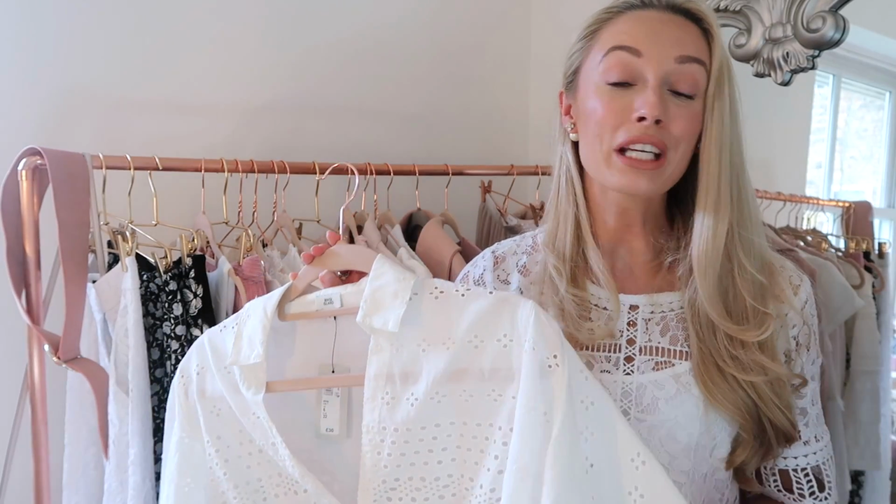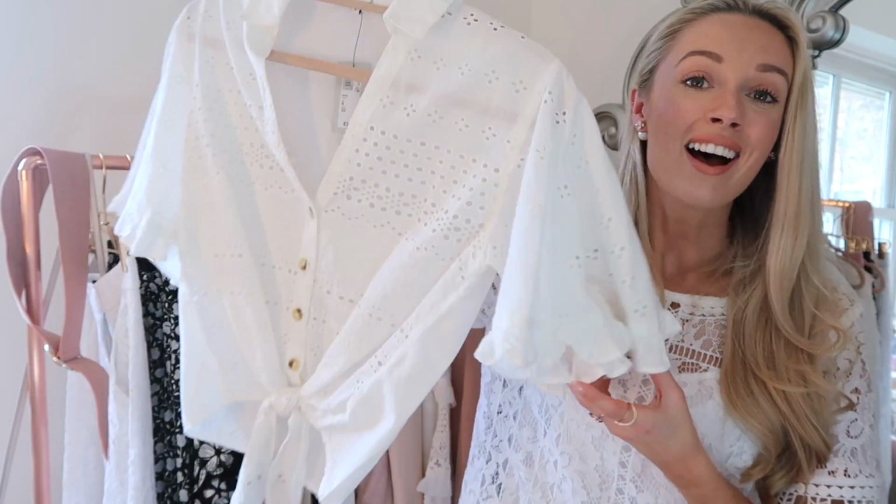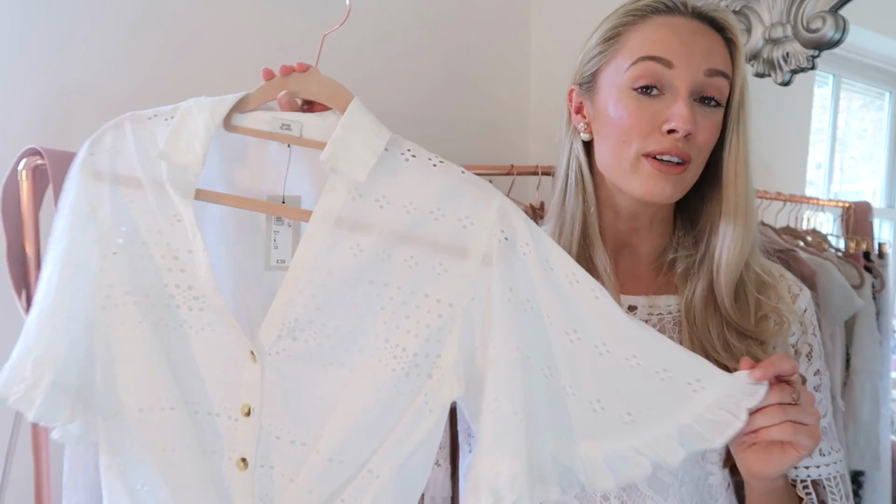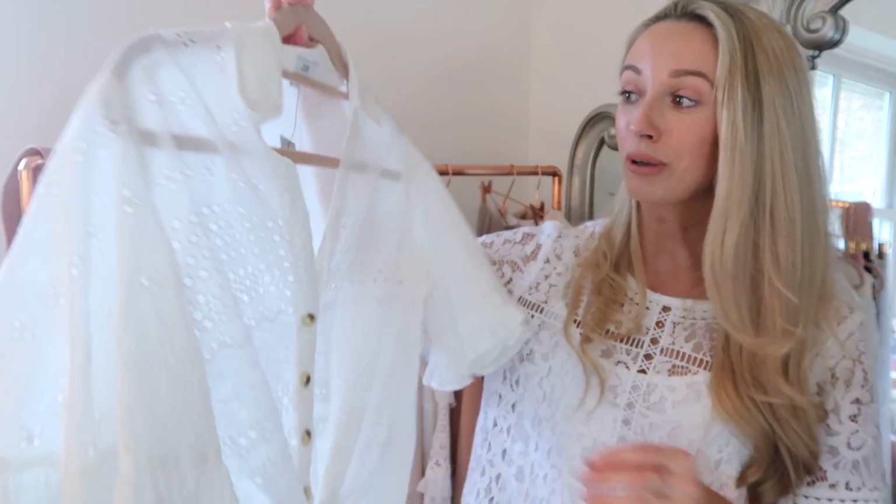so once again a great piece to have in your spring wardrobe. I have another piece here that I kind of pre-bought ahead of summer because I think this is going to be one of those pieces that we see all over our Instagrams and that will almost certainly sell out very soon because it's so affordable.